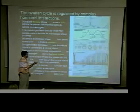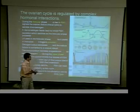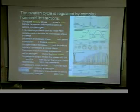How are those levels changing in response to the high-level hormones, FSH and LH? Okay, so let's take a look at this and see if we can make some sense out of it. During the follicular phase, it's the beginning. This is number 1 and number 2.